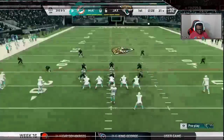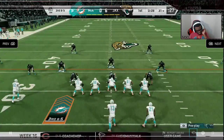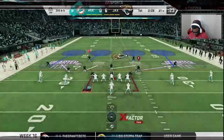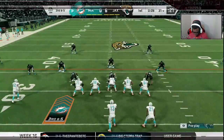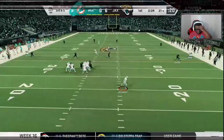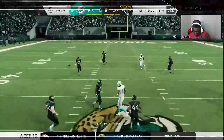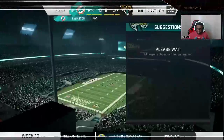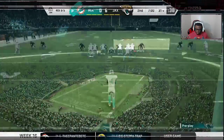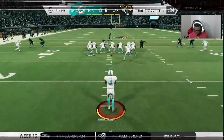They come up now 3rd and 5 following the incomplete pass. They go play action. Winston escaping the pressure right. And that will fall incomplete. Oh, they took a shot there on what will turn out to be the final play of this first quarter. The Dolphins will send out the punter now as he'll punt it away for the second time.